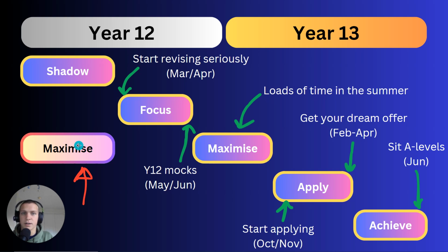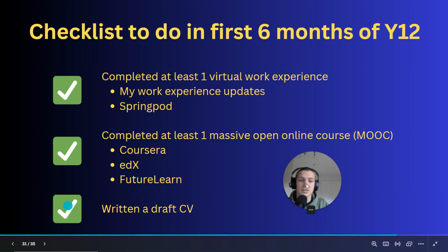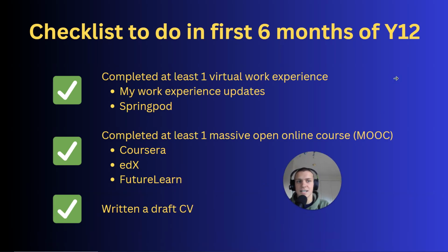So that's what I'd recommend for those who are really serious and you really want to get into a degree apprenticeship. You can use that Notion checklist from before, or here's another one just specifically for the first 6 months of year 12. Definitely at minimum, I'd recommend getting at least one virtual work experience, getting at least one massive open online course done, and writing a draft CV as well.